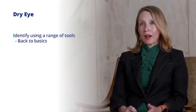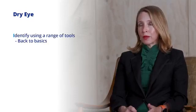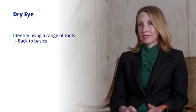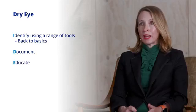So to sum up, how do we manage dry eye? What are the principles? Well, firstly, identify that it's there and its severity using a range of tools. Back to basics, take your history, examination and target investigations. Document what you find. Use this information to tailor your treatment to go up and down the step ladder and educate the patient to manage their expectations.